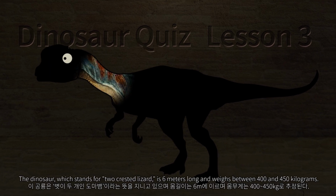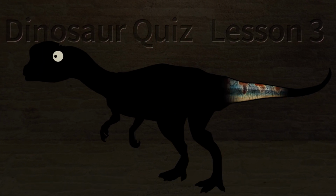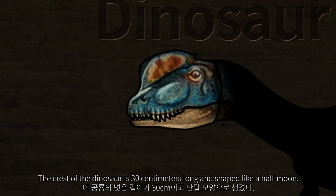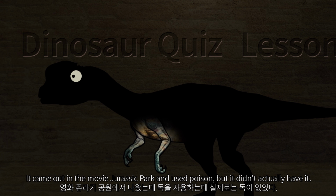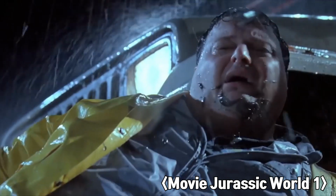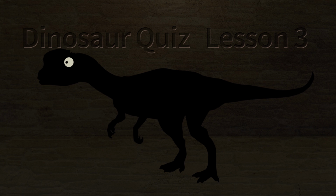The dinosaur, whose name means two-crested lizard, is 6 meters long and weighs between 400 and 450 kilograms. The crest of the dinosaur is 30 centimeters long and shaped like a half moon. This crest is believed to have been used to seduce the opposite sex. It came out in the movie Jurassic Park and used poison, but it didn't actually have it. And they would attack with their teeth like any other dinosaur.